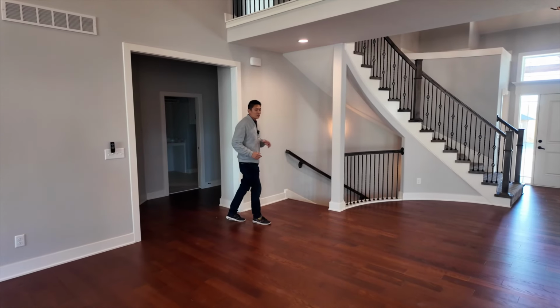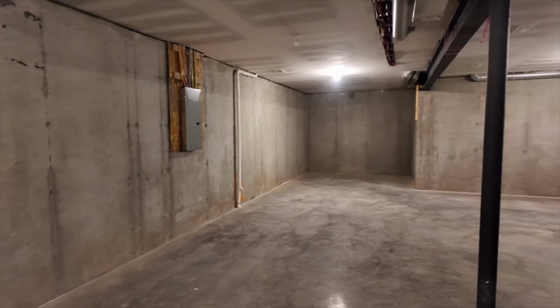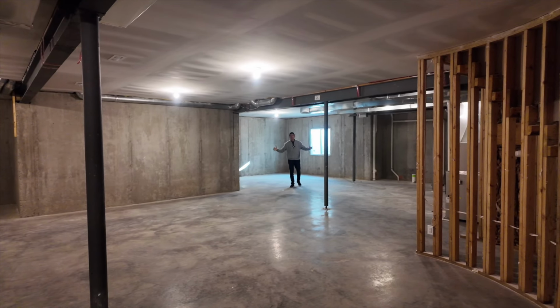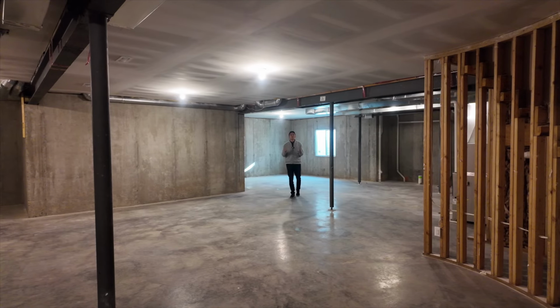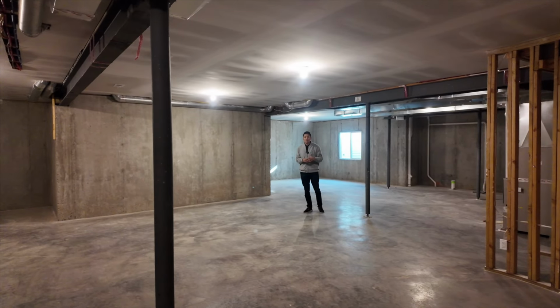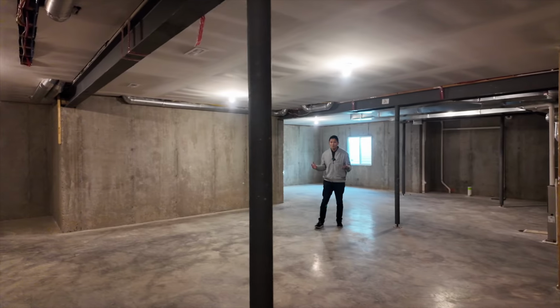Let's head downstairs to the basement. Have you ever seen such a large unfinished area? I mean, for scale, look how small I look in this area. Of course, the potential here is unlimited. One of the things that I thought of is, my kids have recently gotten into playing baseball. This would be a great place for them to come downstairs and throw the baseball around. There's not much to break down here.